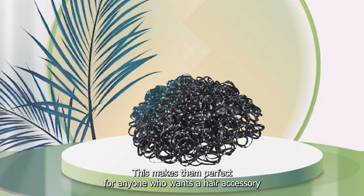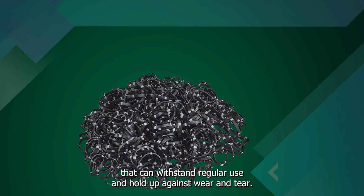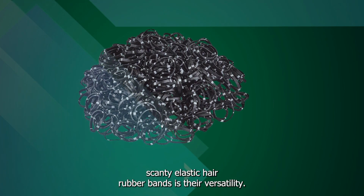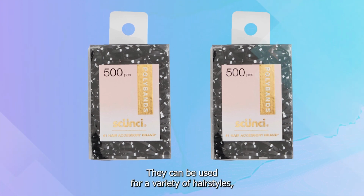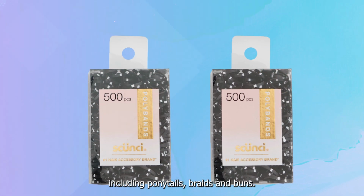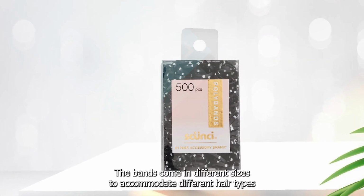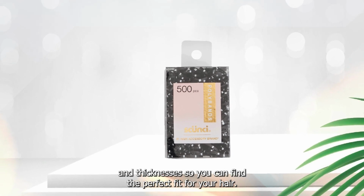This makes them perfect for anyone who wants a hair accessory that can withstand regular use and hold up against wear and tear. Another great thing about Scunci Elastic Hair Rubber Bands is their versatility. They can be used for a variety of hairstyles, including ponytails, braids, and buns. The bands come in different sizes to accommodate different hair types and thicknesses, so you can find the perfect fit for your hair.